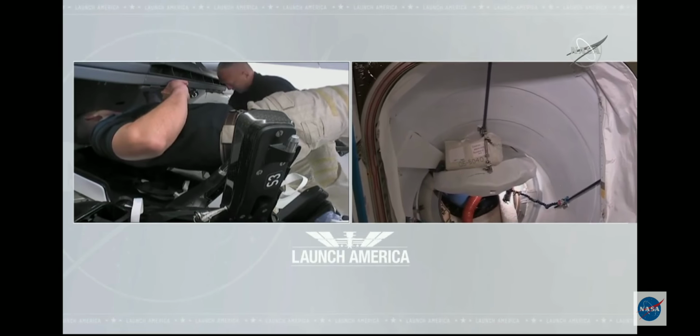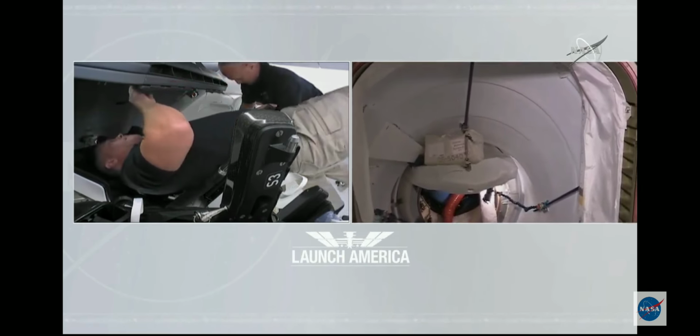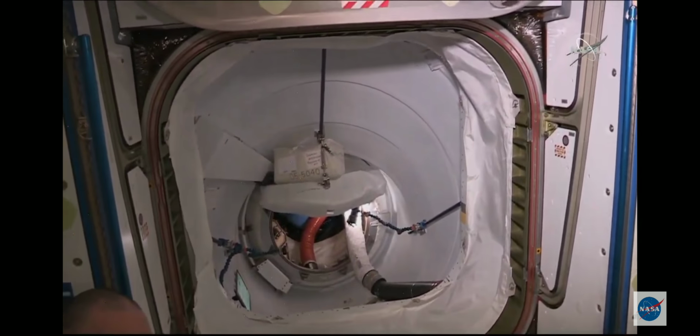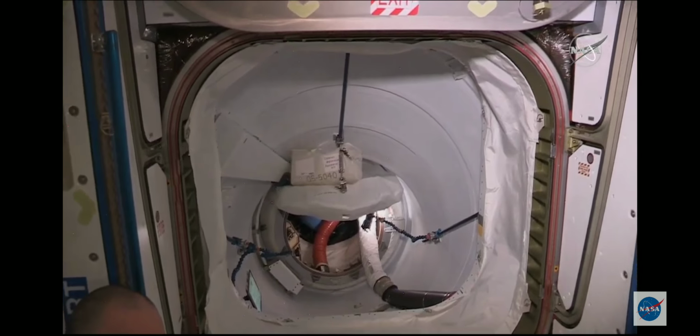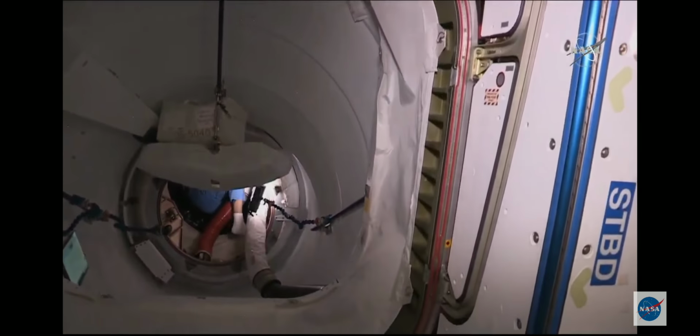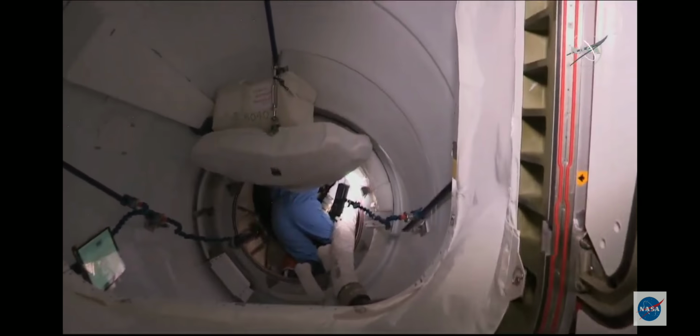Dragon, SpaceX on Big Loop. You are go for hatch opening per the decal, followed by the remaining actions in your procedure 4.400. Dragon copies. Go for hatch opening and remaining steps in 4.400.